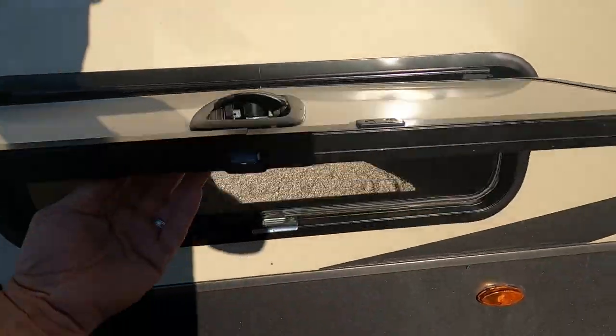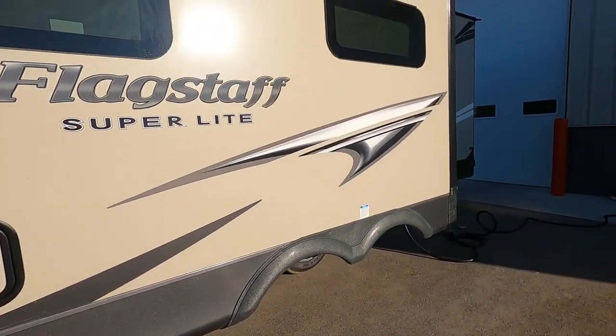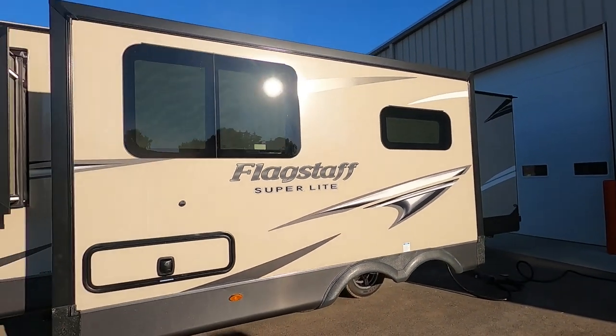And one more storage access. That about covers everything on the outside. Let's go take a look on the inside.